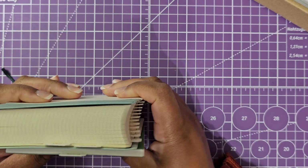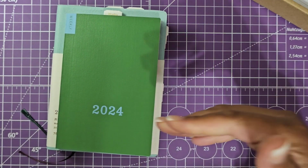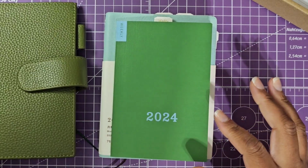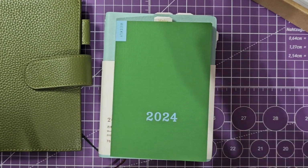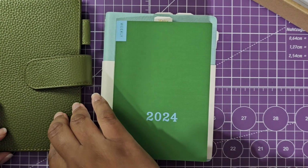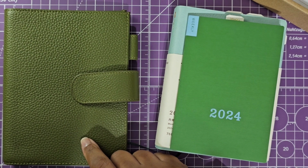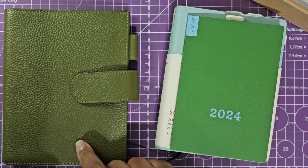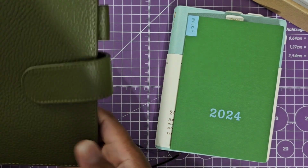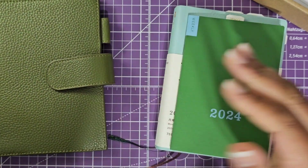So what covers did I get with this? Last year I got the Moterm cover to go with this, and I'm not a Moterm fan. I don't really care for it. This was the cover that I originally got to go with the old Hibino from this year, and did not like it at all. I don't like the texture, don't like the pebbling. So I'm thinking about maybe investing in a nicer leather cover than this. But for the most of what I have, this is what I have.